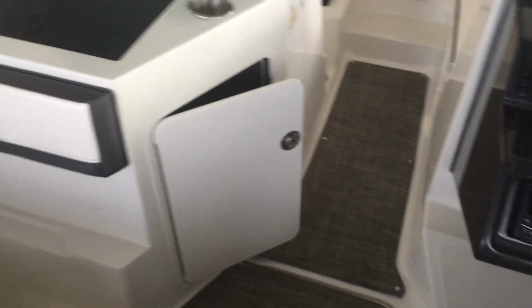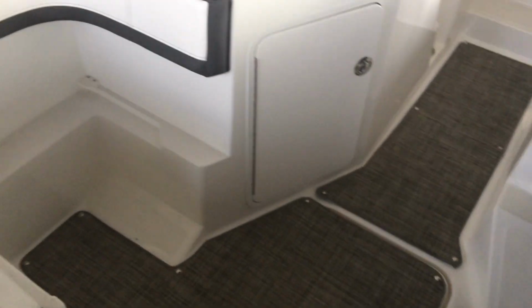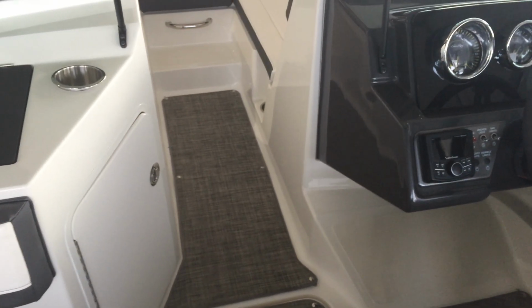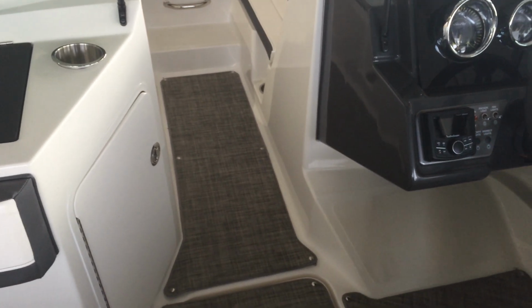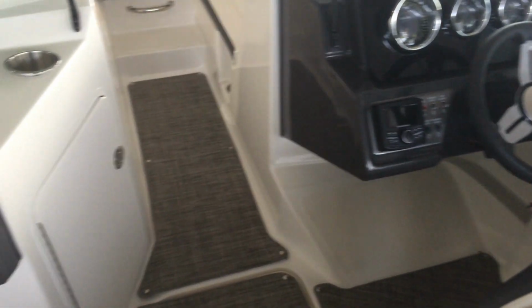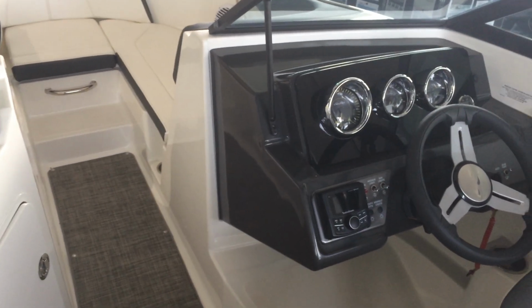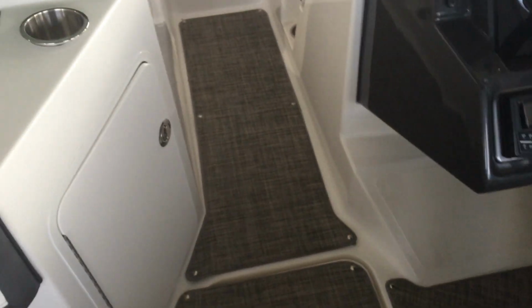So then again, this boat has all kinds of added options, including the Outboard 4-stroke 150, the charcoal and white upholstery, also the stainless steel upgrade, the mooring cover, the depth finder, battery on and off switch, the water sports tower, and of course the cockpit infinity flooring that I showed you.